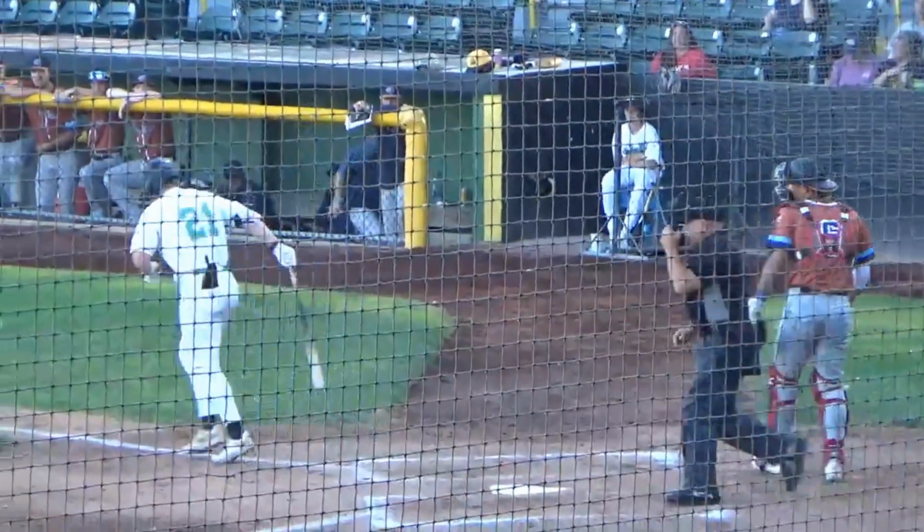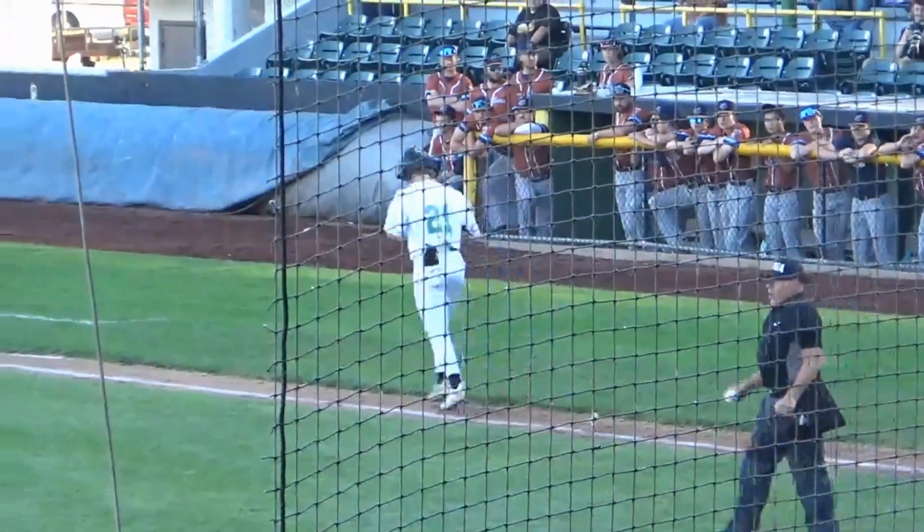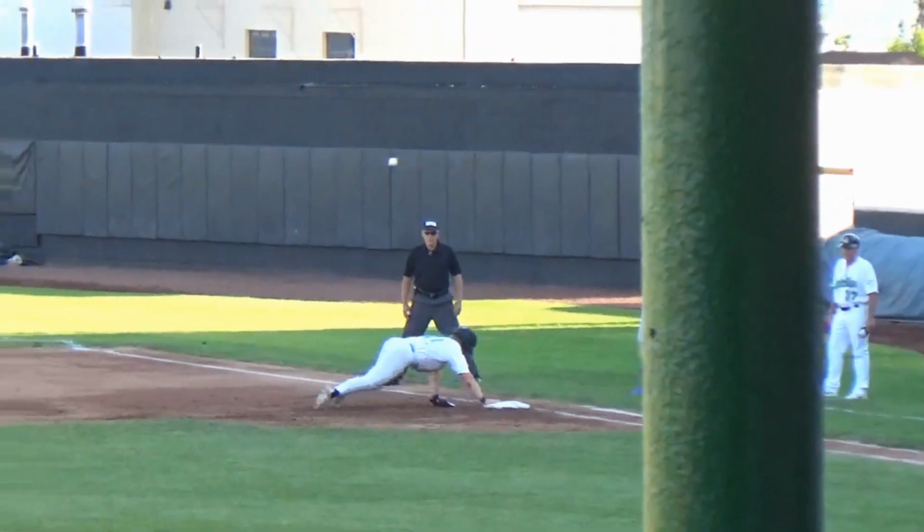I realize my shirt is holy. I got two holes in there. I got a very religious shirt. It's holy. Hit by a pitch. Ow. Ooh, trying to pick off. Missed it.